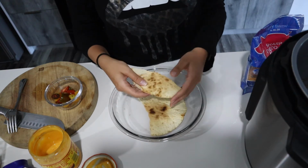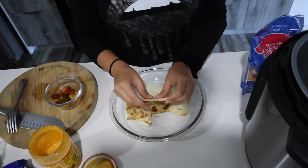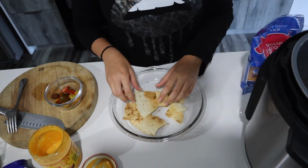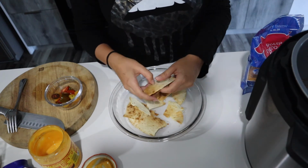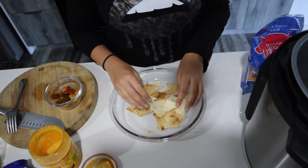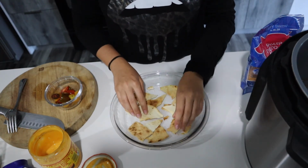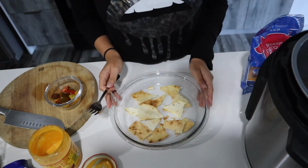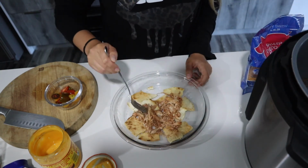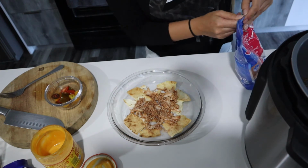So to assemble everything, here is the tortilla. So we're just going to break this apart. Be careful because it's a little hot. So just make bite sizes. So just like that. Now we're going to add in our barbecue chicken. We're going to add some shredded cheese.